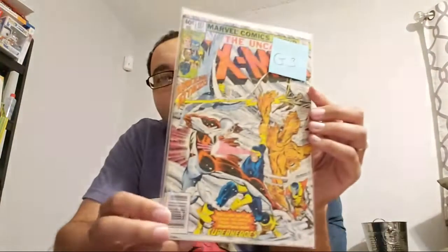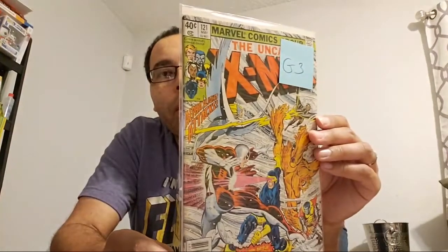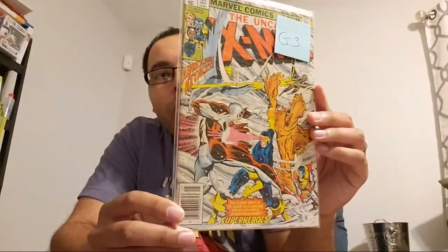So those two definitely you will see later at a later date for sale. These two. So we got X-Men 121. So this is not as great shape as it looked on camera. So there you go. But this one will be for sale as well. Basically, I would say they're kind of good reader copies, those ones I just showed.